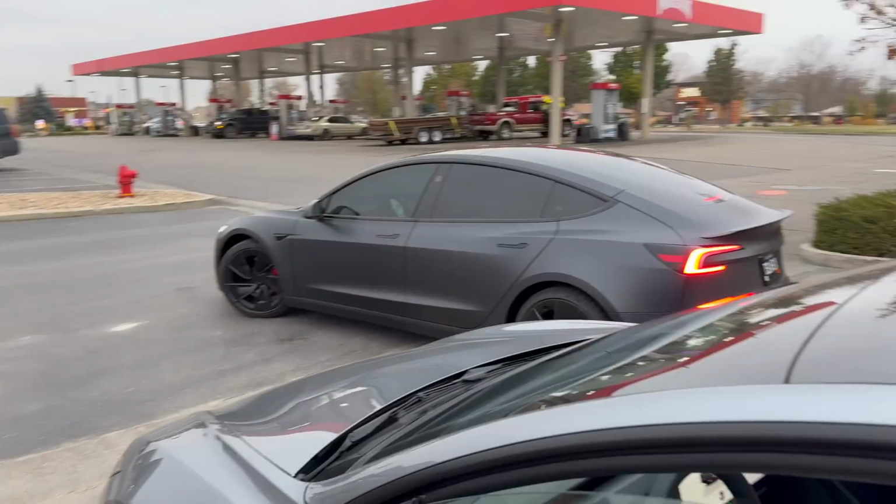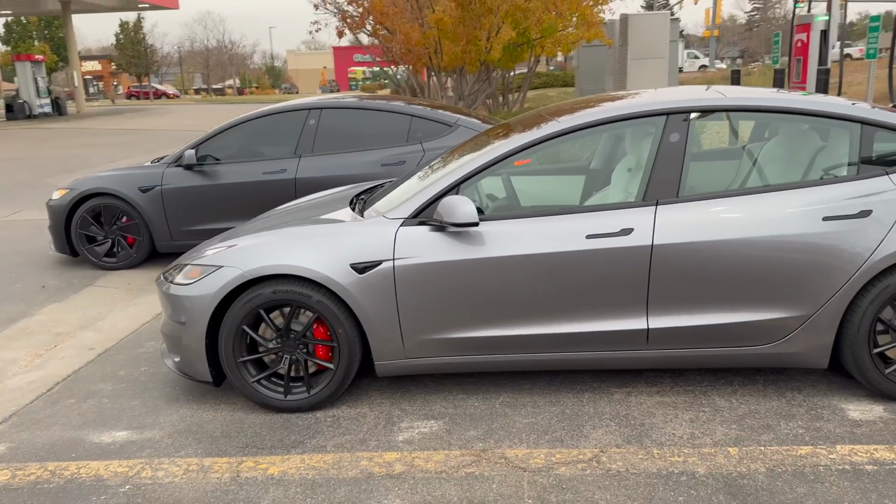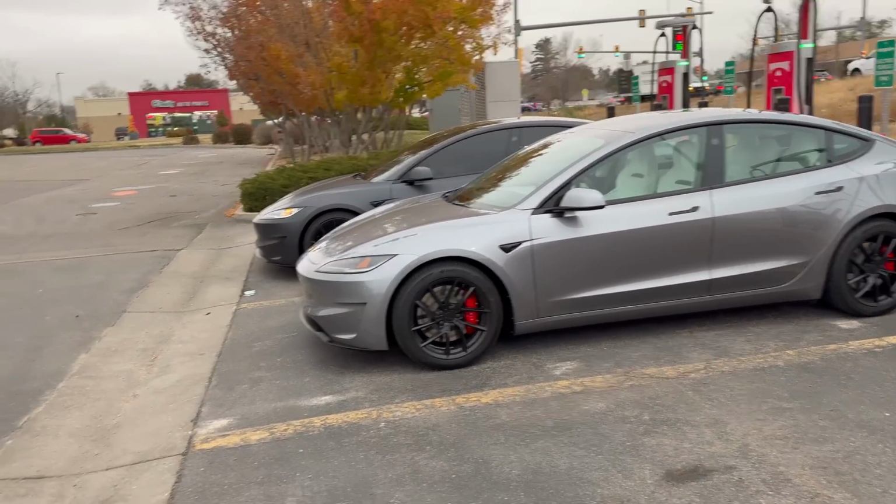I'll run you through the procedures of this test, because ultimately we want to make it as absolutely comparable as possible, where the only variable is the wheel size and shape with the Martian wheels. So let's jump up to the charger and do the test. Well, here comes Alyssa backing in the standard car. I drove over in the Martian wheels car, and man, super cool to have both of these here.